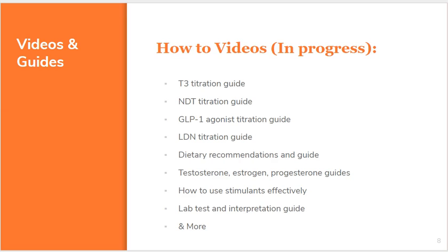How to use stimulants effectively. Again, I've never really talked about this before, but stimulants can be used effectively for weight loss if you know how to use them, but that's very nuanced, and we'll talk about that. And then, of course, lab testing and interpretation guides, etc.